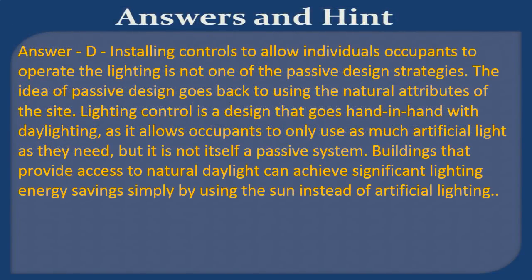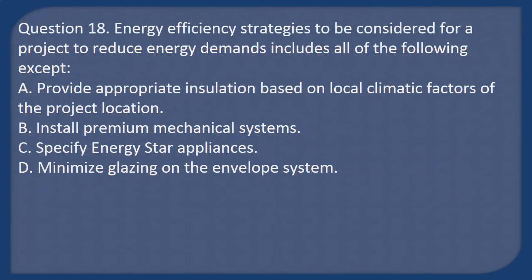Answer: D. Installing controls to allow individual occupants to operate the lighting is not one of the passive design strategies. The idea of passive design goes back to using the natural attributes of the site. Lighting control is a design that goes hand in hand with daylighting, as it allows occupants to only use as much artificial light as they need, but it is not itself a passive system. Buildings that provide access to natural daylight can achieve significant lighting energy savings simply by using the sun instead of artificial lighting.